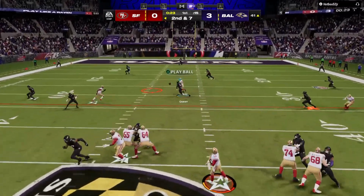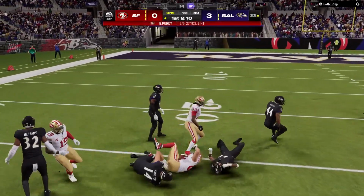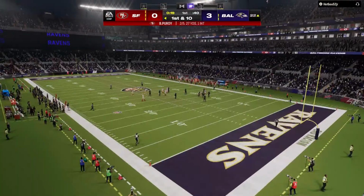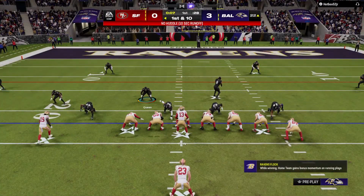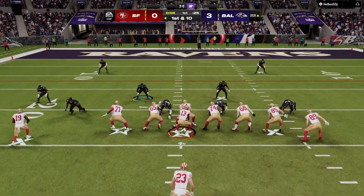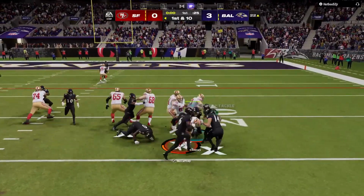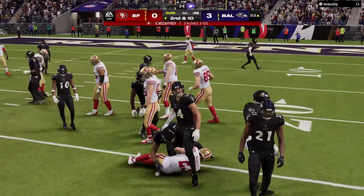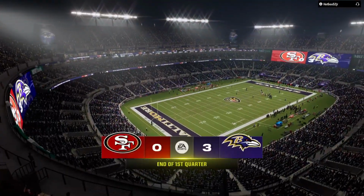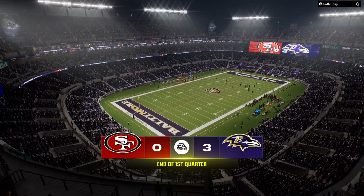Back to throw, Purdy. The first catch of the game for George Kittle, and he's going to get this down near the 20-yard line. A handoff, McCaffrey running right, and he will possibly get back to the line of scrimmage. That's it. On the other hand, it will definitely take us to the end of the first quarter of play.